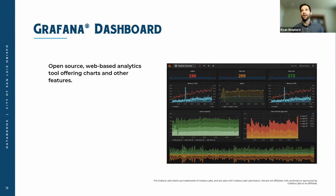Grafana. So this is where all the pretty stuff comes in. Grafana is an open source tool. It's completely free to use for commercial use or for individual personal use. It's web-based, so you can load it up on any tool that has a browser. You can pull it up on your phone, on a tablet, on your desktop.